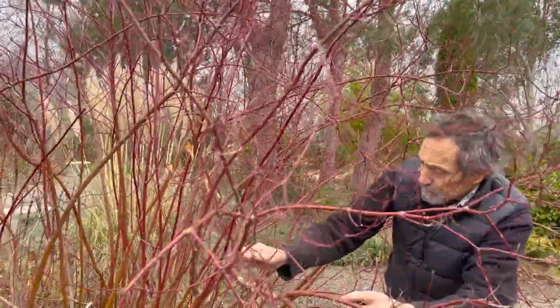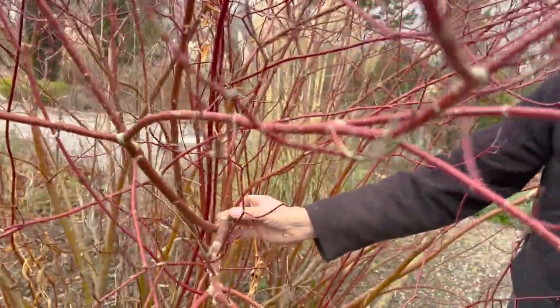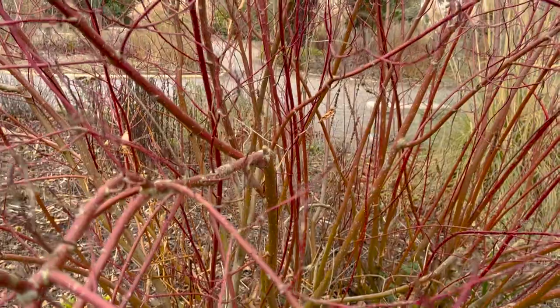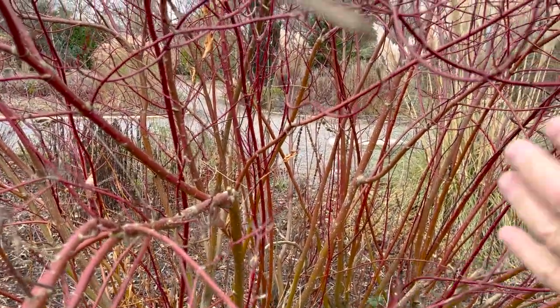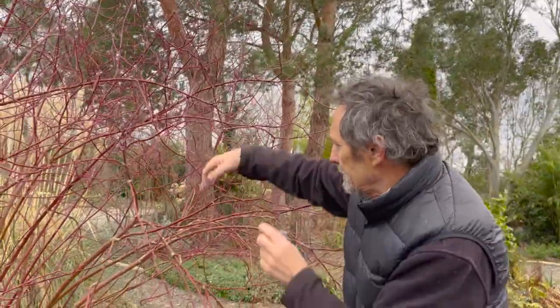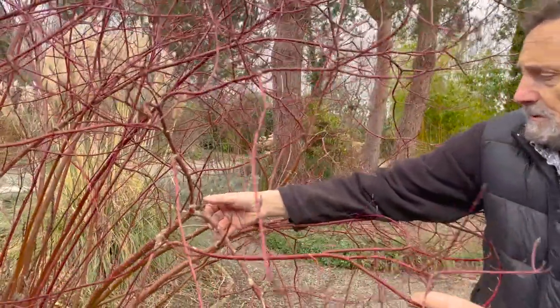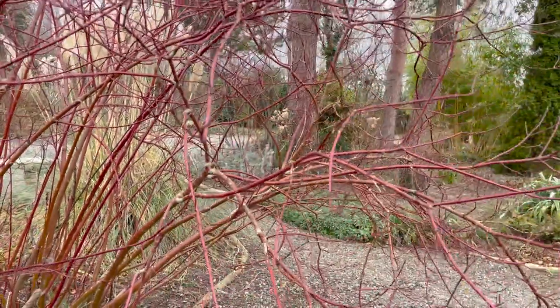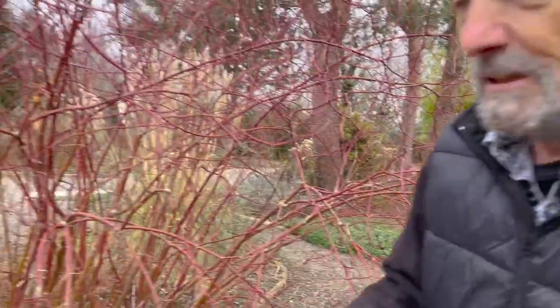Now, let's have a look at where it was cut back before. You can see the cut mark. Last time it was cut back to there. So when you look at plants, just look at them before you do anything and try to figure out, let the plant tell you. See where it was cut back before. So what do we do with this? I think we give it a light cut back. We'll do a little bit. Now, before we do that, I want to show you this.